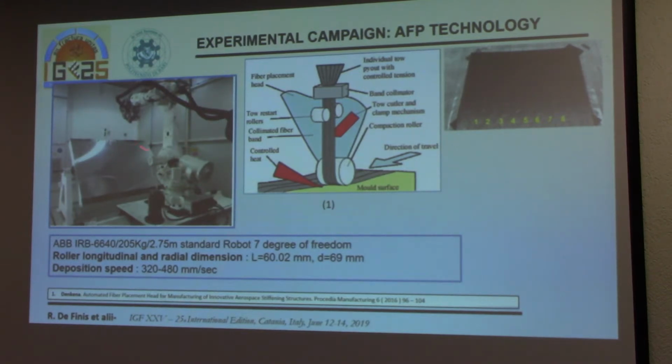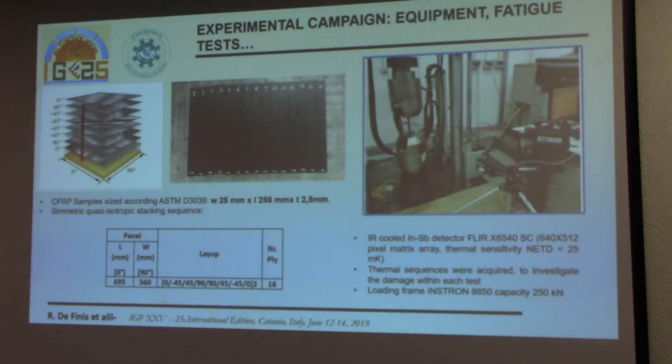A robotic arm with 7 degrees of freedom can deposit these tows simultaneously, and it is equipped with a robotic head, which sometimes is also equipped with external exciting sources such as a laser, in order to obtain the compactive pressure to process the panel. The panel we used had a quasi-isotropic stacking sequence, and according to the ASTM D3039 standard, we designed the samples from this panel.